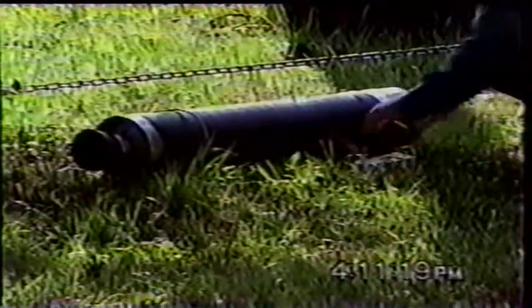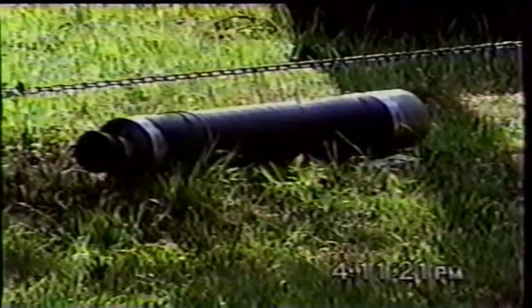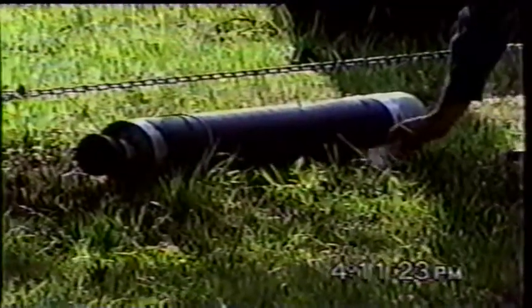This motor is a 1,500 pound thrust motor. It's HTPB and nitrous oxide.